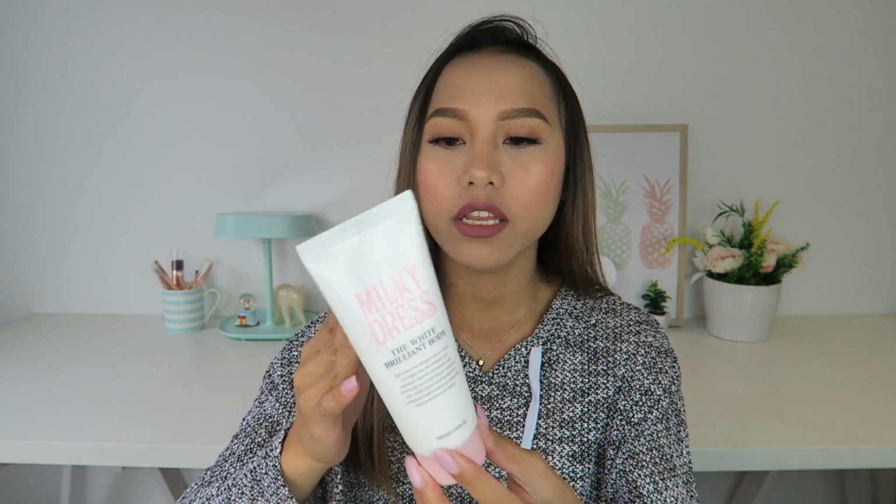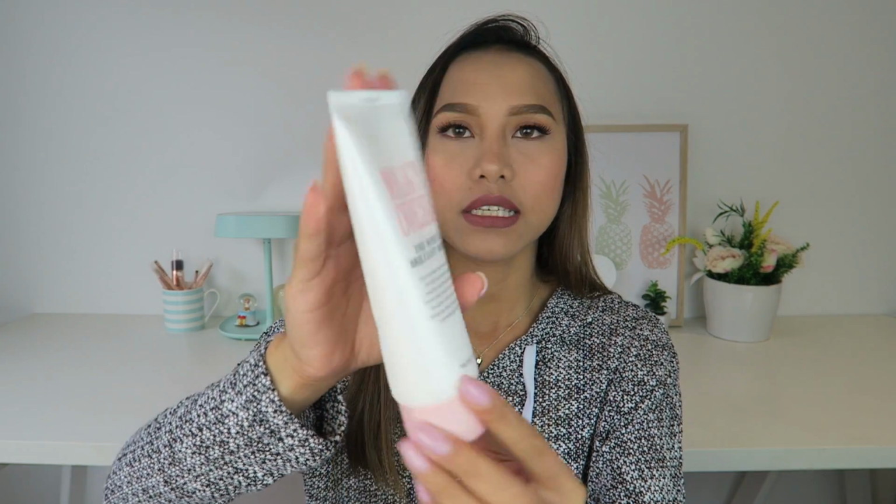Secure na secure din yung packaging ng Althea Korea, guys. Kasi binubble wrap na nila. Tapos nilagay pa nila sa box. Tapos meron pang outside packaging na, you know. Ito, Milky Dress, the White Brilliant Body. I'm pretty sure lotion na naman to. Yes, Milky Dress na lotion. Feeling ko, naka-sale din to, kaya kinuha ko siya. Kapag naka-sale talaga yung lotion, kinukuha ko agad-agad.